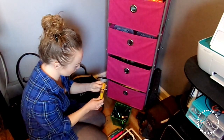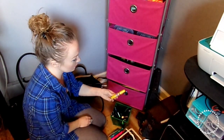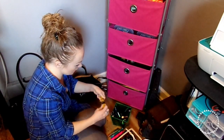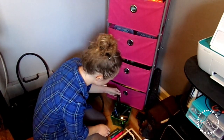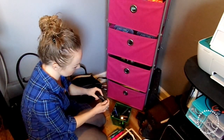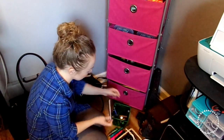This is the Colossal Volume Express Mascara by Maybelline for a really affordable mascara. This is a really great voluminous mascara. Let's see, what else we got? This is the Mary Kay Lash Intensity Mascara. It's a very volumizing mascara as well.